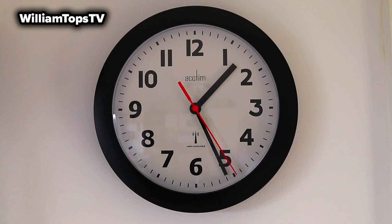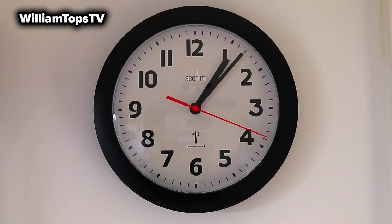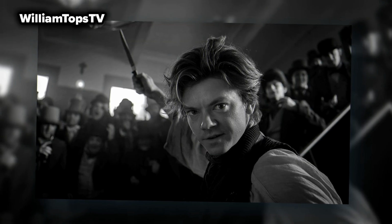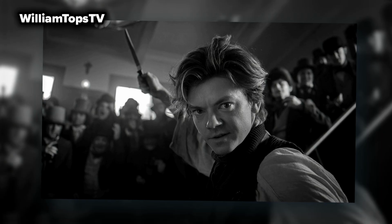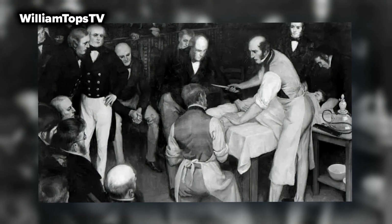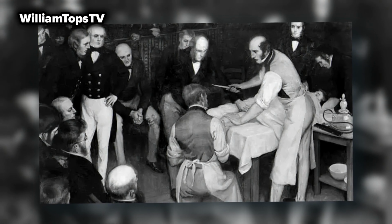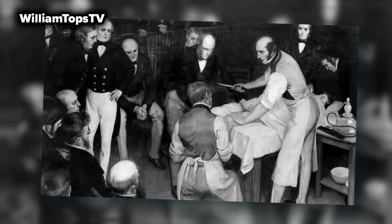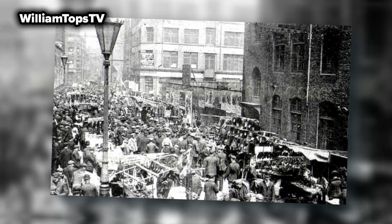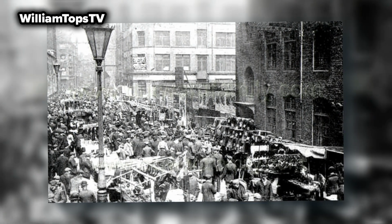To understand mortsafes, we must travel back to the 19th century, when medicine was undergoing a revolution. Universities like Edinburgh and London needed cadavers for anatomical studies, but British law only permitted the use of executed criminals' bodies. The problem was obvious. Demand outweighed supply by hundreds. Thus, a sinister black market emerged, where organized gangs, called resurrectionists, stole freshly buried bodies to sell to medical institutions.